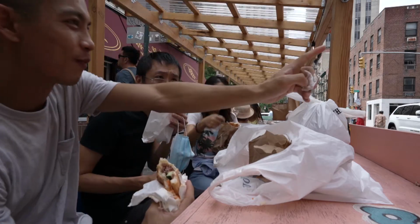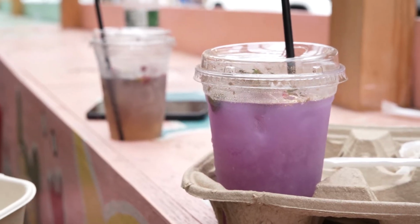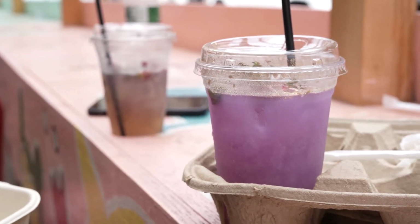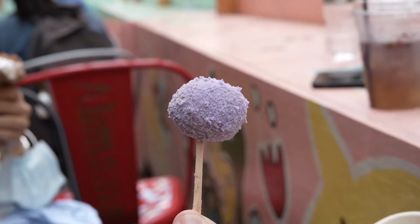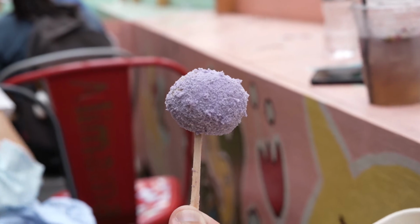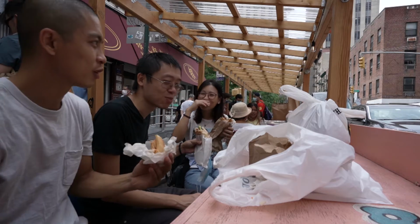Ali Mama Tea serves refreshing drinks and some pastry desserts. This is the taro munchkin dish, which is a vegan mochi donut. It has just the right amount of sweetness to complement its chewy texture.